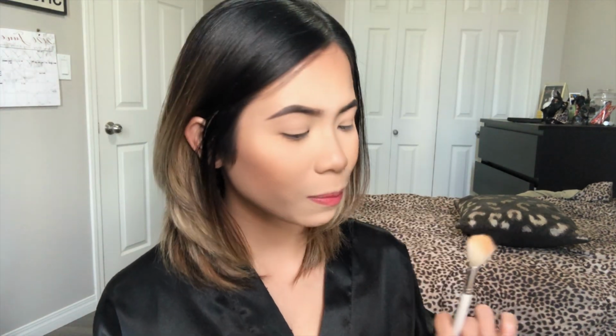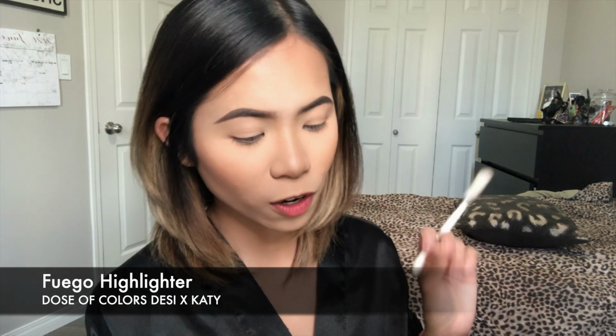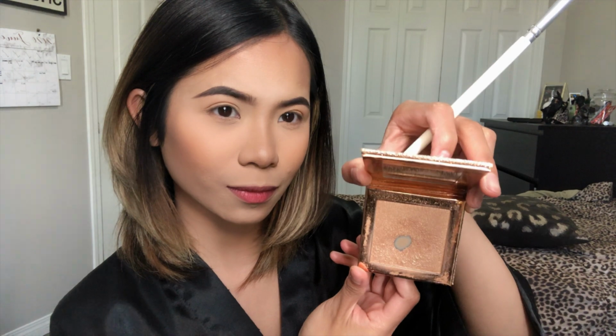And for highlight, I'm gonna be using Desi X Katy Dose of Colors Fuego Highlighter, and it's the shade over here. It's pretty bronzy, and as you can tell, it's very well loved.